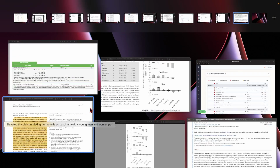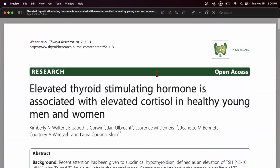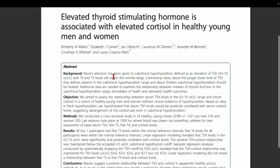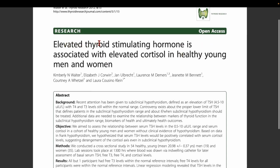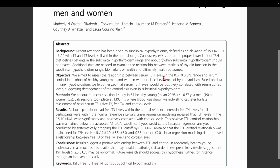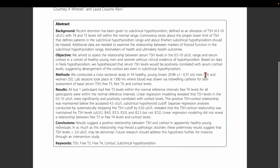The last piece was this study. I wanted to find a study that was somewhat within John's age group. This study is elevated thyroid stimulating hormone is associated with elevated cortisol in healthy young men and women. They conducted a cross-sectional study in 24 healthy young men and women, with a mean age of 20 years. They looked at their blood samples for TSH, T3, T4, and cortisol, and then looked at the relationships.